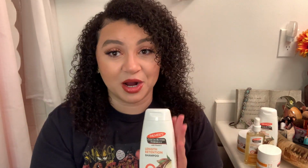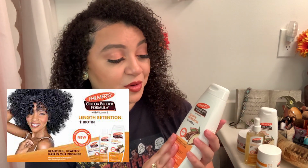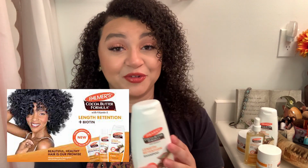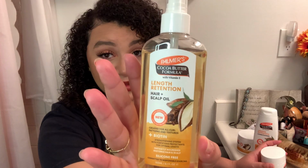Let me know if you are liking, I think this was for March. Yes, this was March. This is the Palmer's Cocoa Butter Formula line. Now for me, I got the shampoo, the conditioner, the mask, and also I got the oil for the scalp and hair. And I got this, it's called Length Retention. So I got this too.